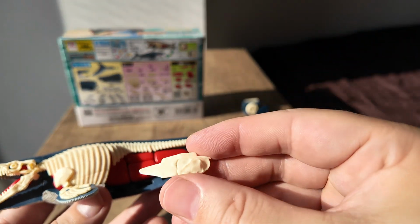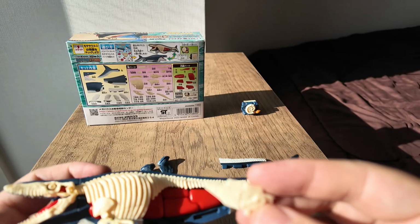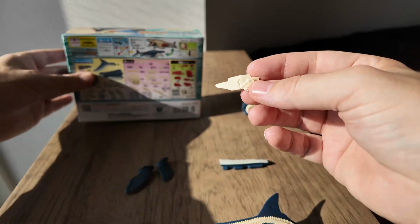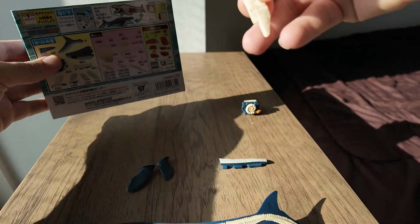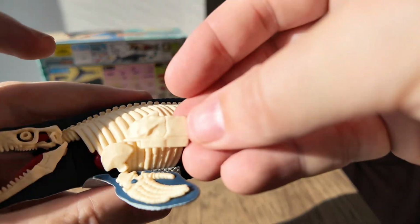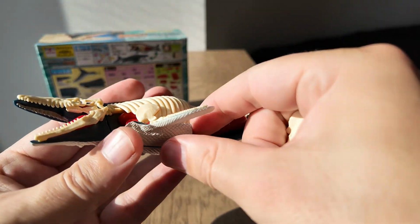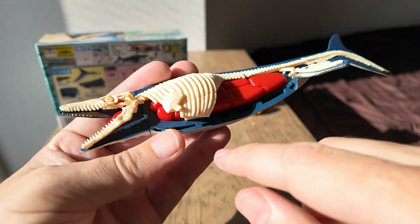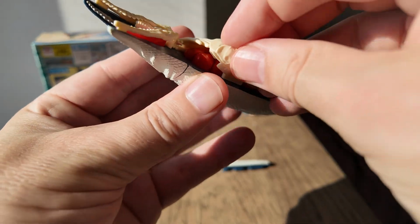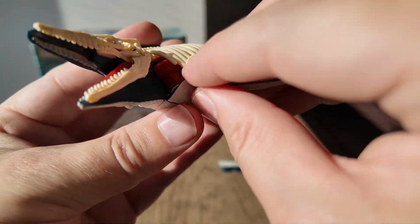Which leaves this one. This plate-shaped bone. It's the sternum, the chest area. So it's got to be around here somewhere. Let's take off the flippers. Ah, and I see this slot. So that goes under here. Then the flippers go back on.